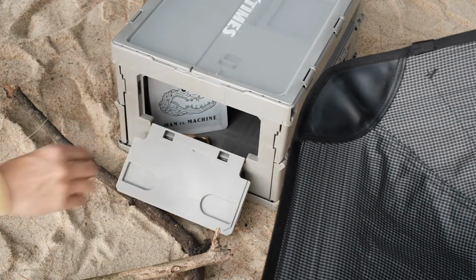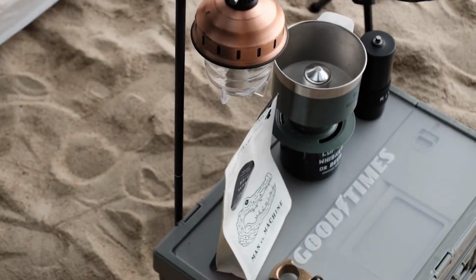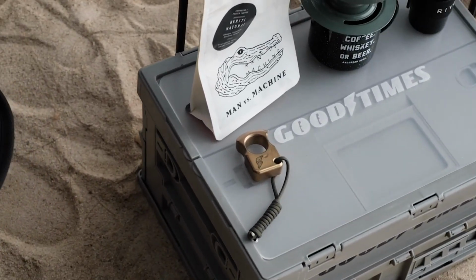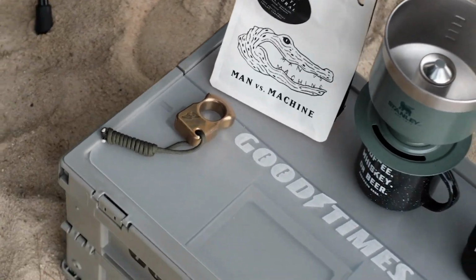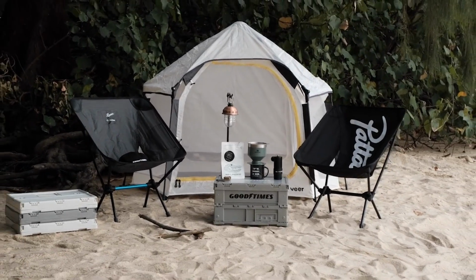Water-resistant and able to bear loads up to 30 kilograms, Goodtimes boxes organize gear securely. Integrated handles make for easy transport, while collapsible mesh sides roll up or down depending on need. Whether keeping the car organized or wrangling outdoor cooking supplies, Goodtimes utility boxes deliver maximum function in a minimalist, portable package.